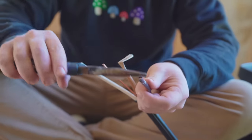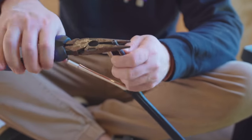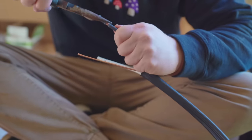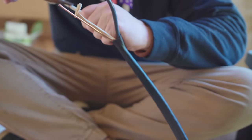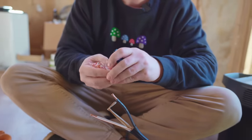So when we just have black and white, white's neutral, copper is ground, and this is hot, positive. I use some scissors to cut away the sheathing. They make plenty of wire strippers, but we're doing such a small job, we're just going to use what we have. Then I've got these needle nose pliers. We're going to expose the copper wiring underneath. We're going to get the heat shrink. We'll take one black, one red.